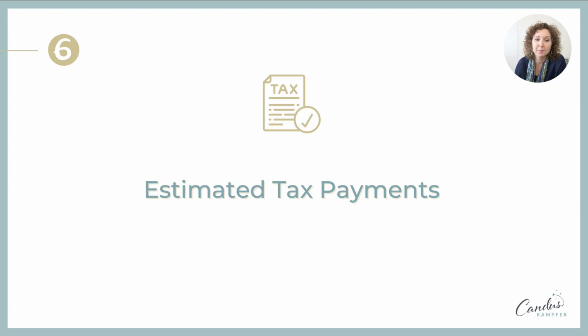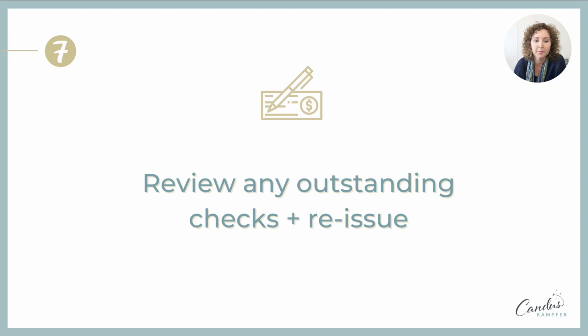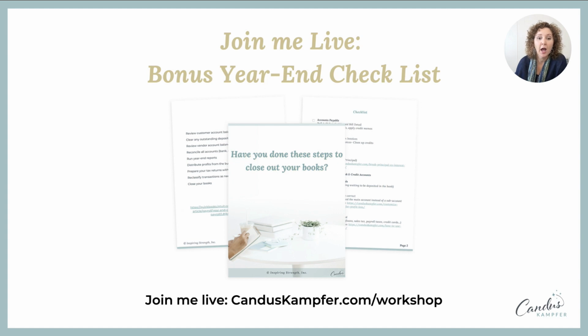If you want to do your estimated taxes before the end of the year, and you want to get them done before December 31st, don't forget to get those in the mail. And this isn't something you have to do before the end of the year, but it's something you can look at. If you have any outstanding checks, you can reissue those. It's not required. You can do it in the new year, but it is something you want to make sure you're cleaning up.